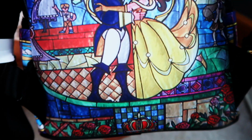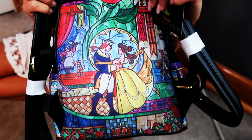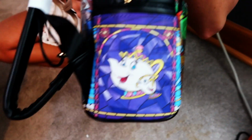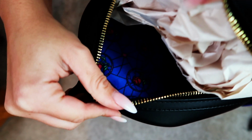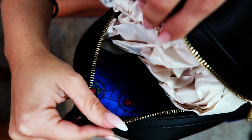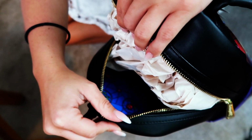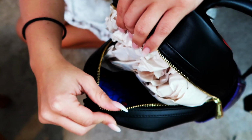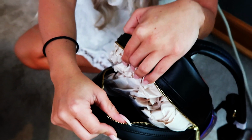This is what I love about Beauty and the Beast. It's all very pretty, aesthetically pleasing. And then on this pocket, we've got Mrs. Potts and Chip. And of course, we can't forget the best part, the lining. Oh, this is my favorite one. I love, once again, the stained glass interior of this backpack. And you've got the rose all over, and it's just beautiful.